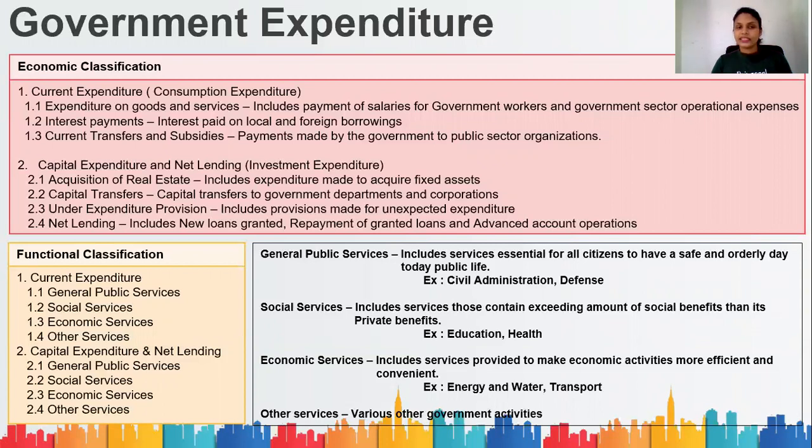Okay. Current expenditure, we have three categories: expenditure on goods and services, which include payment of salaries for government workers and government sector operational expenses. Then the second one, you have interest payments, that is interest paid on local and foreign borrowings. And you have current transfers and subsidies, that is payments made by the government to public sector organizations.